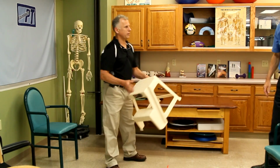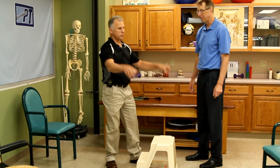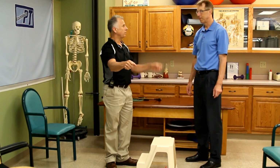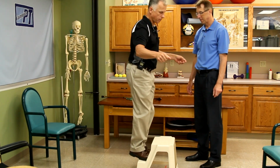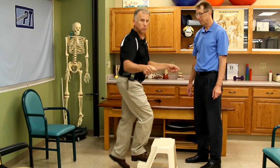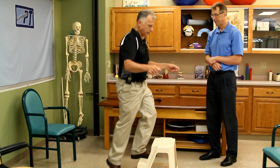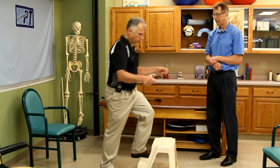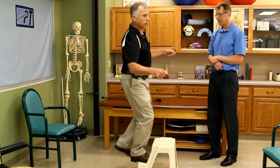Steps. Now, I wouldn't recommend using a step like this, Bob. I would go to your stairway in the house where you have some handrails, at least one. If you have two handrails, even better. And then you can just start up and back down. If you want to do one leg at a time and just do step ups like that, you can do that, working both legs 10 at a time. Or you can alternate it like this, and it gives you something more to think about.